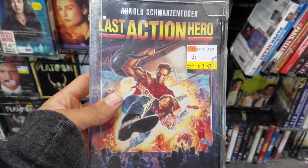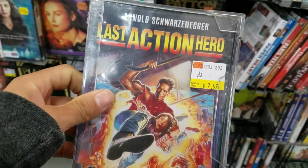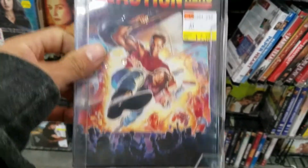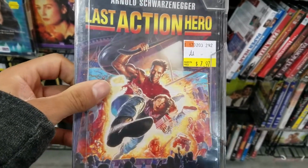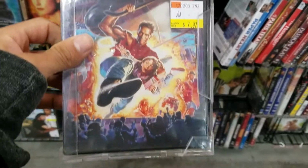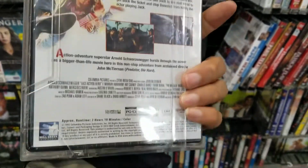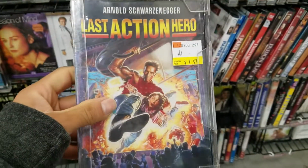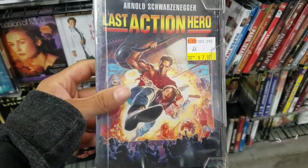Now we're on, looks like Mill Creek put out Last Action Hero for only $7, $8. Here's the original cover. That's the only thing I like about this, because the other DVD that I have doesn't have the original cover. I'm not gonna spend $8 on it though. Love that reminiscent of the cover though.